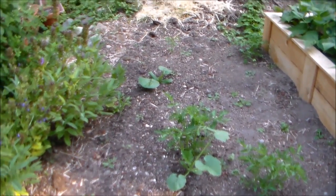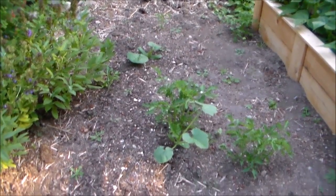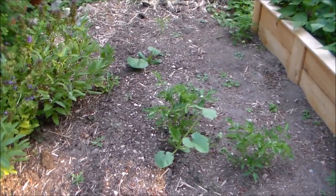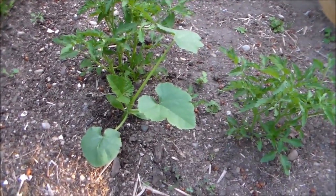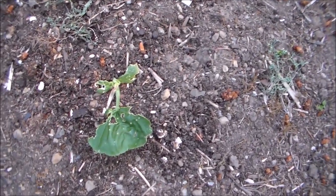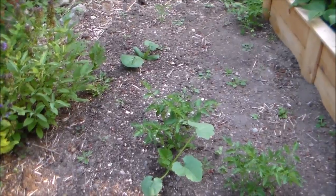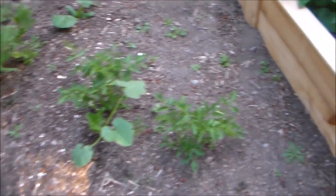Now on this little row here, I kept sowing zucchini seeds, and the squirrels just kept digging them up, so it took me till my 4th attempt to sow these seeds, and they finally emerged. So I hope I'm not too late and I still get some harvest. I've got one here, one there, and this one here is just getting eaten by, I don't know, bugs. So at least I got 2 plants. So hopefully these 2 plants will give us some zucchinis.